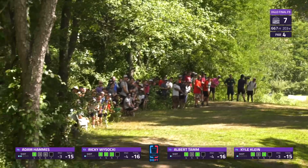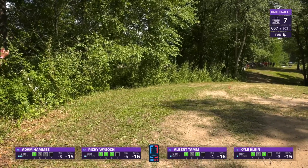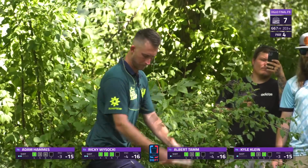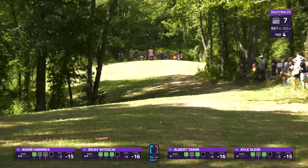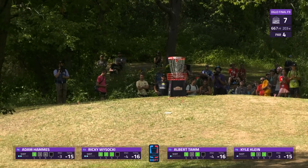Hits his line, though. Oh, come on, do it. Oh, wow. Yes. He is up there inside the circle, 25 feet. That's an incredible shot from where he was. Such a skinny line that he had to hit right there. Tell you what, his scrambling game's been on point today after what we saw on hole 5, and now that.